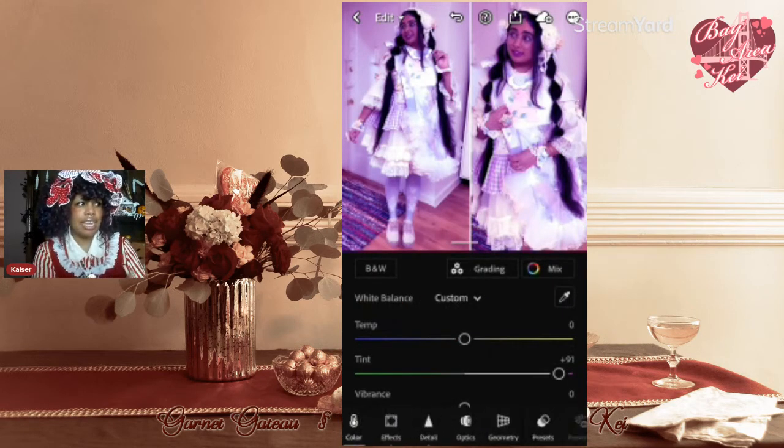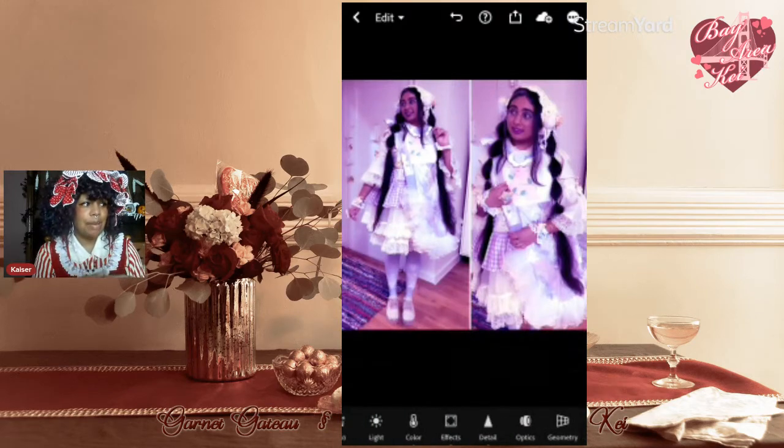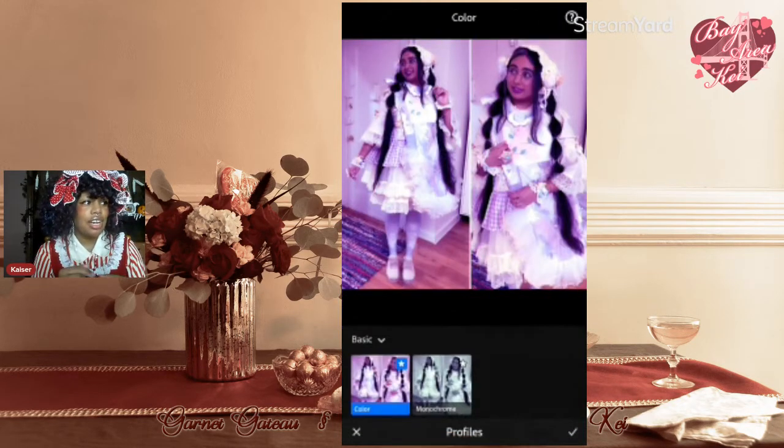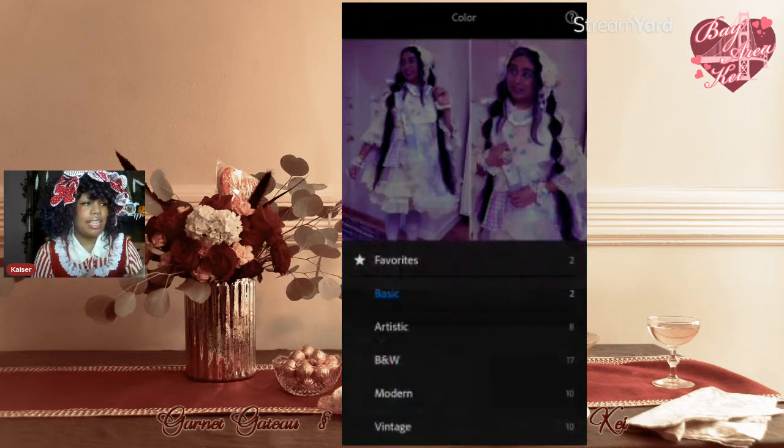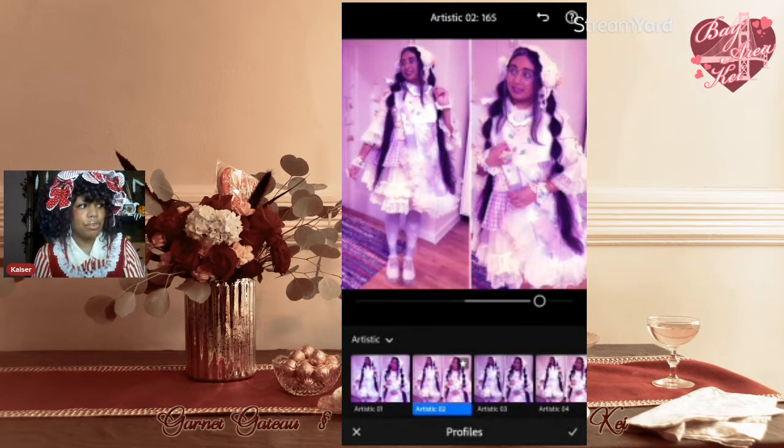This is an everyday outfit shot. So after you're done doing all of this, you can copy paste these presets. So if you're always taking a photo in the same place in your home, you can just use those presets over and over and over again.